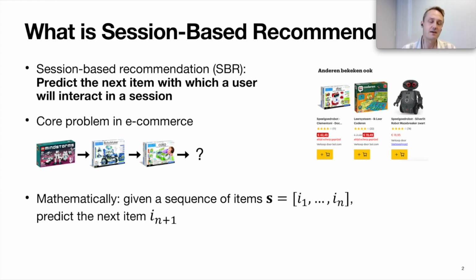Session-based recommendations, abbreviated as SBR, targets a core scenario in online retail, where the goal is to predict the next item or set of items that a user will interact with in a short period of time, which is called a session. So let's say that someone is looking at several LEGO Mindstorms related products, such as in the left image, and the question is what is relevant to show to that customer. An example where these recommendations are shown is on the product detail page of the bol.com website, as you can see in the right image.